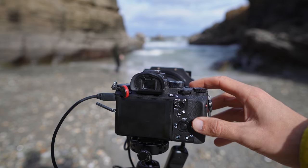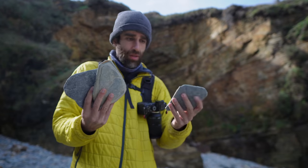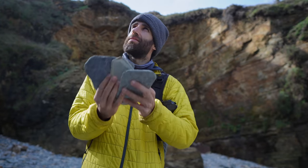Of course, this means I need a tripod, and the tripod needs to be as stable as possible. Wind and wet sand are your enemies at the coast. To fight the latter, we can use rocks. Not perfect, but it really helps.